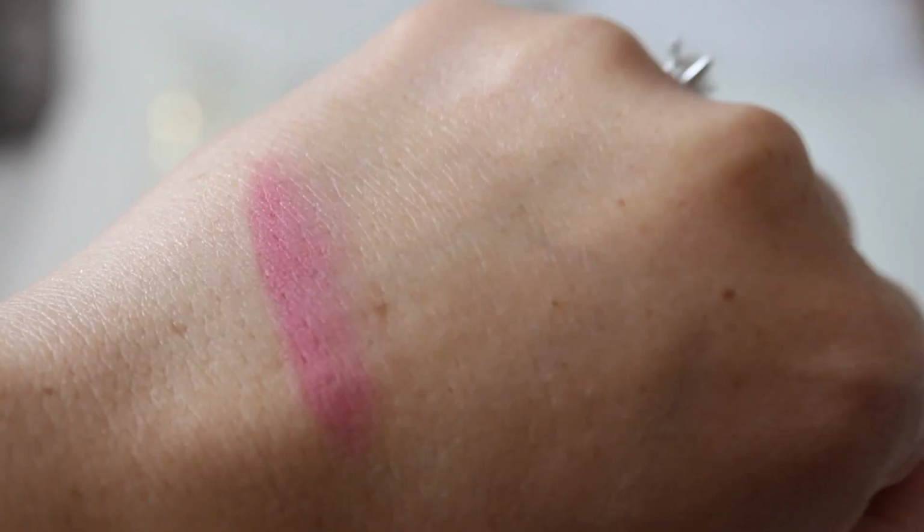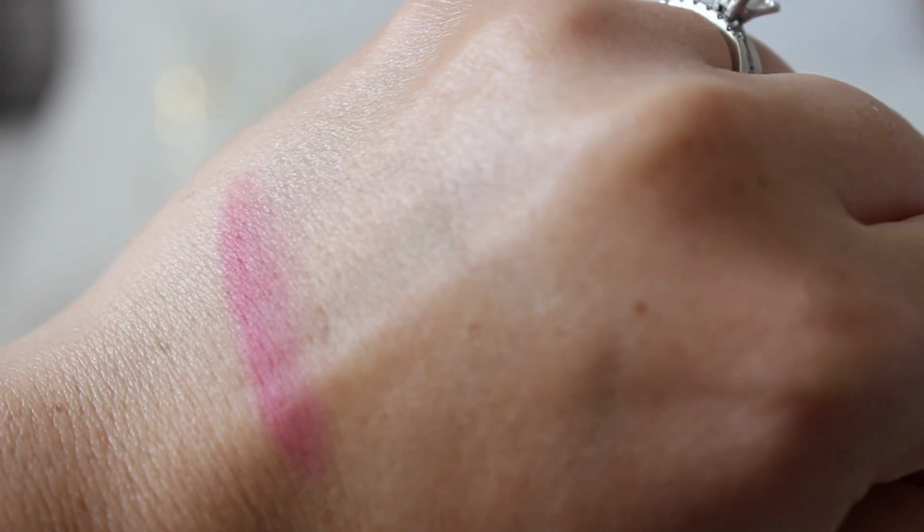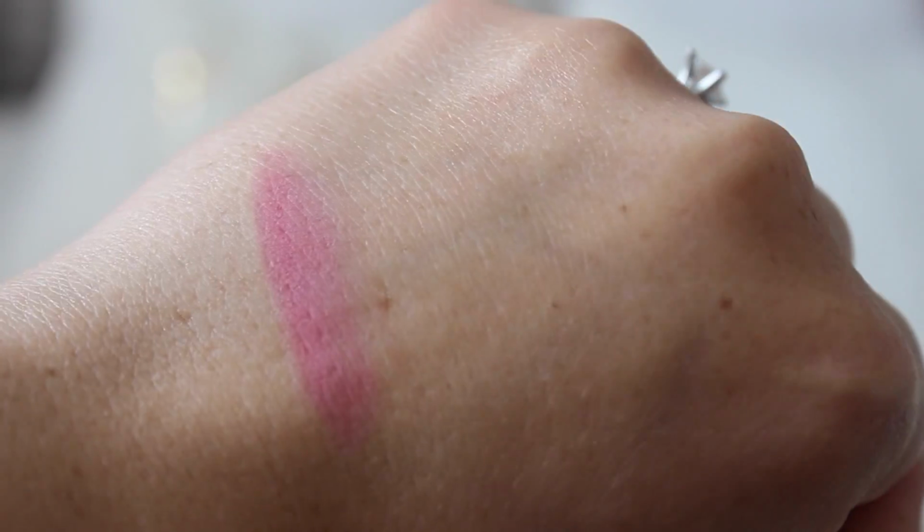And then I also received the lip liner in Rose, and this is such a pretty color. I fell in love with it as soon as I swatched it, and I don't have a color like this in my collection. It's just such a beautiful pink shade. So that's what it looks like right there. It would look amazing with the lip combo I have right now. So I'm really excited to have this. You will definitely be seeing me use this. It's one of my favorite lip pencil colors that I have come across in a long time.